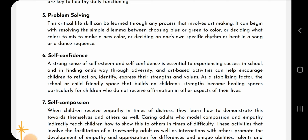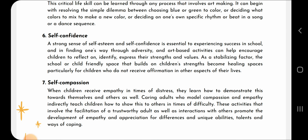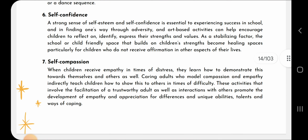Okay? So self-confidence is also one, because through arts also, for example, dancing, singing, 'di ba? Body movements, arts, drama, play. So lahat ng ito ay mga activities na maaaring kagiliwan ng mga estudyante natin. Kaya bukod sa nai-enjoy na nila, hindi nila namamalayan din na paunti-unti din nade-develop ang kanilang confidence. Okay? And of course, the last one is self-compassion.